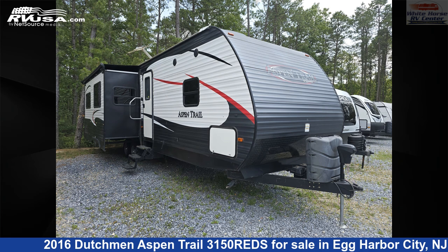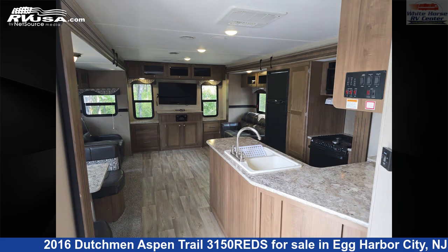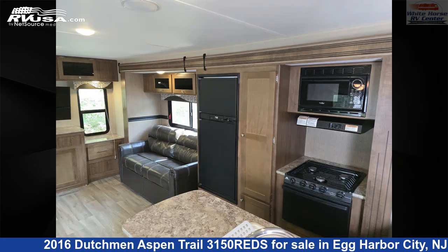This 2016 Dutchmen Aspen Trail 3150 Reds is a travel trailer RV. It is located in Egg Harbor City, New Jersey 08215 and is offered for sale by Whitehorse RV Center.